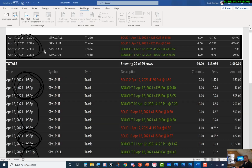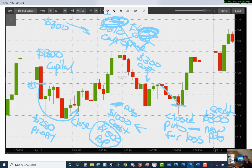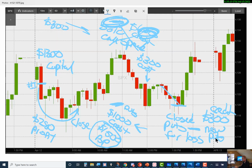So that was our very last trade of the day, right there at 1:50, 10 minutes before the market closes, and that would have been, let's go find the chart here, right in this area right here, and the tent was at 41.30. So right in this range right there, 10 minutes before the close, we laid the iron butterfly on.